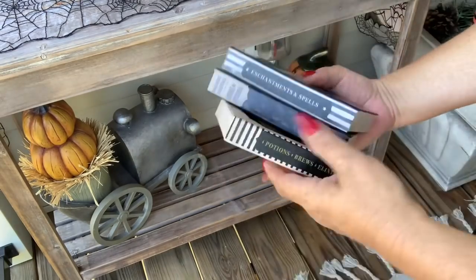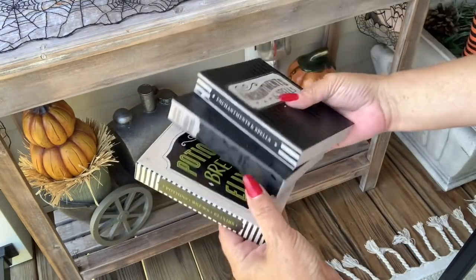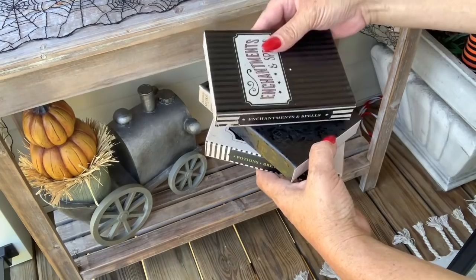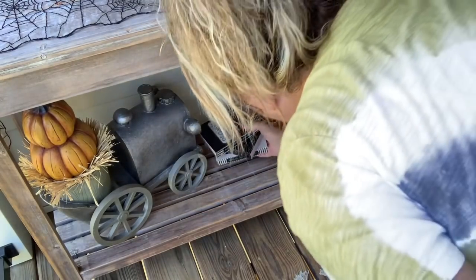I got these books right here. I bought these at the Dollar Tree. Enchantments and Spells, Book of Witches, and Potion Brews and Elixirs. I thought I can kind of do like that. And put these right here.